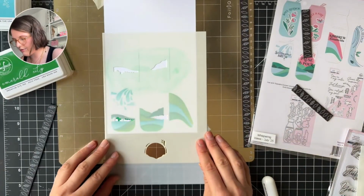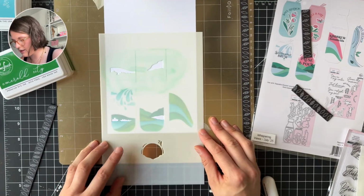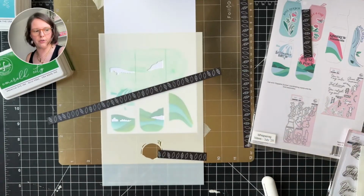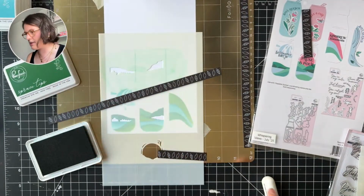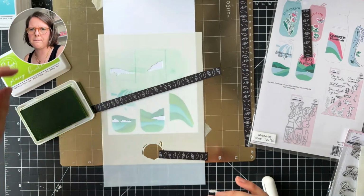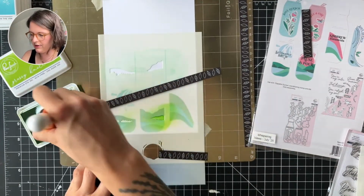And then you have A5, B5. And you could also skip certain layers. You don't have to do all of them for some of the images. It depends on what look you're going for. And again, you can just use the same, hold on, I think I'm just going to use Grassy Knoll again. And since I didn't clean my brush, it's again going to be a different shade.